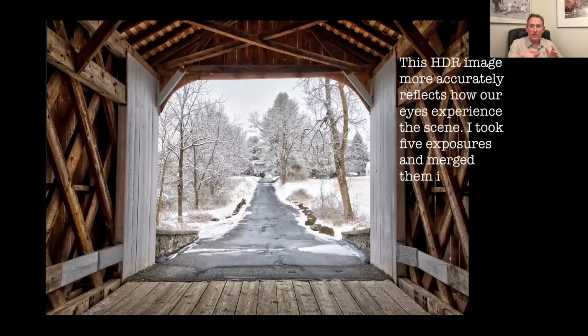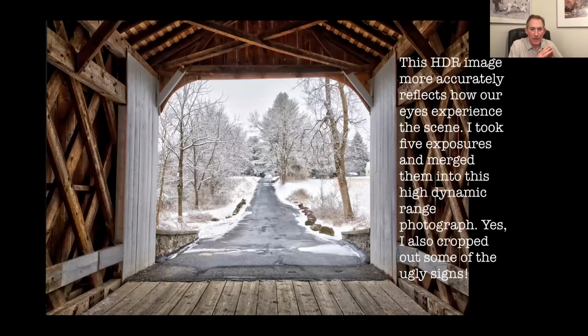This is an HDR photo that I created by merging 5 exposures. From my point of view, this is much more indicative of what it actually looked like in the scene. And it's closer to the way my eyes processed it. I could see detail on the inside, as well as seeing highlights in the outside, the brighter area, all at the same time. And again, let me just go back.